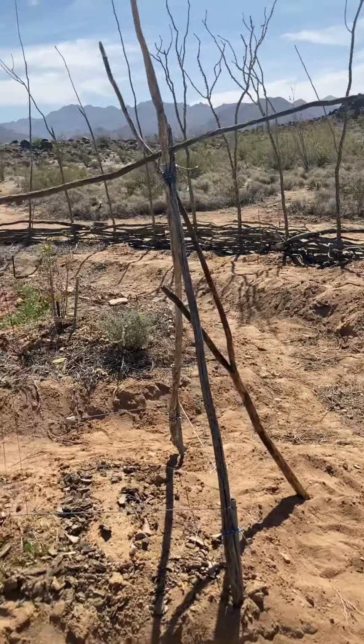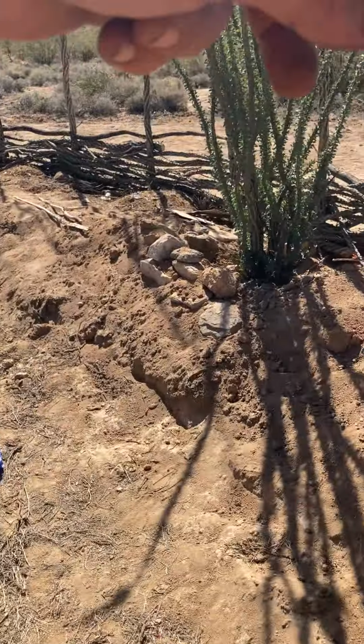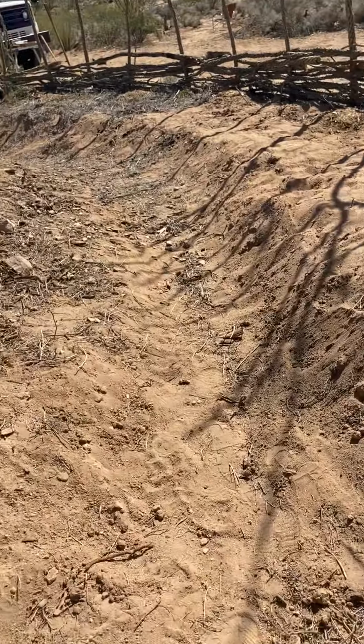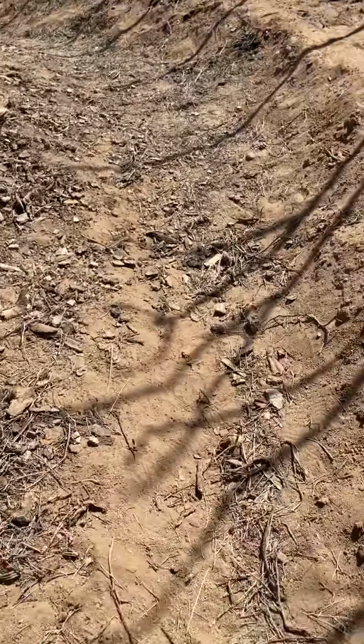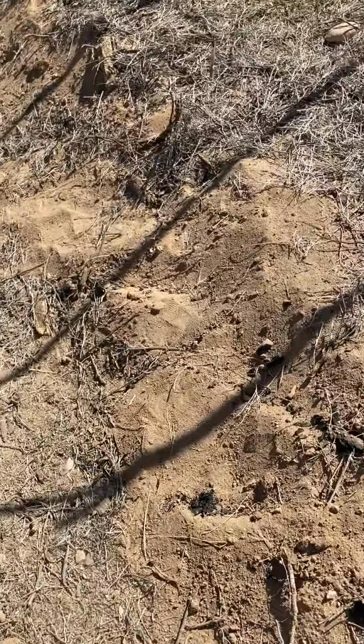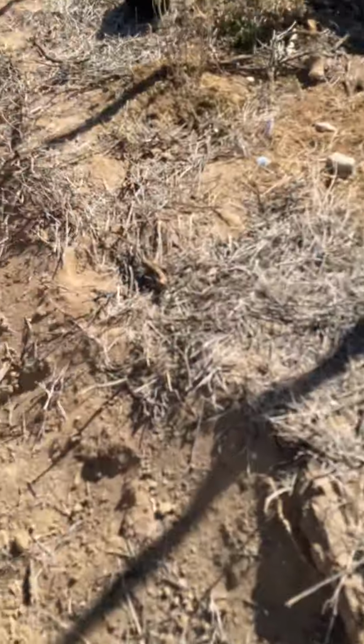You can see we're slowly getting it all mulched too as we go. As we pop and trim up the sagebrush out there, we just take it and throw it in here, and we walk on it. It makes pretty good soil, but it makes also great ground cover.